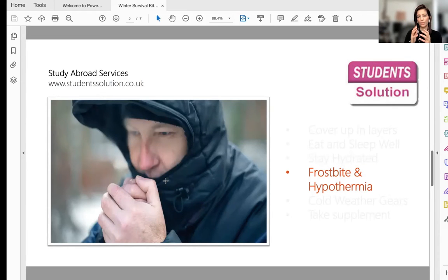Just make sure you are wearing gloves, because frostbite damages your tissues. When your hands get really cold, this can be really damaging. So you have to make sure that you moisturize your hands and keep them in the gloves.